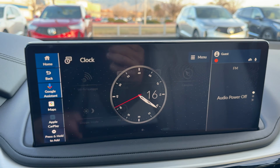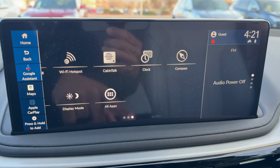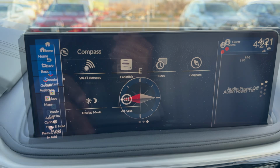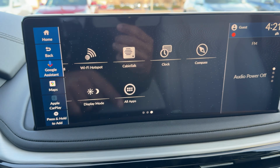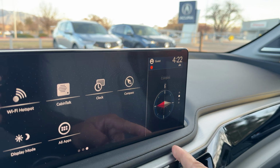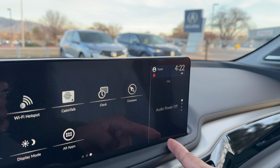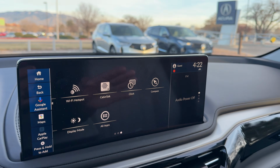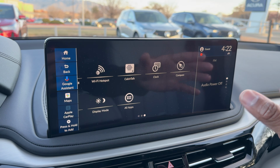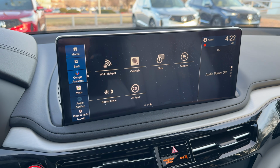You have clock, where if you don't want to view any apps, you can just have a clock face, which is cool. And you also have compass. So if you want to see which way you're facing, you can leave on the compass. It gives you display mode that adjusts your brightness, and you can view all apps. Now you will have the helper screen on the right side. So if you swipe up and down, it can give you a compass, what time it is, your range and what you're listening to. And I believe if you're using Apple CarPlay or Android Auto, it will take up the whole screen, even over the helper screen, and you can make it smaller too if you wanted. So very easy to use, very simple system.